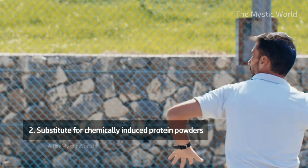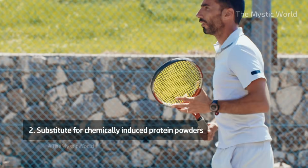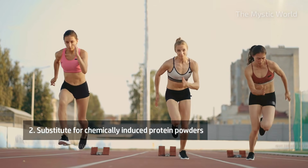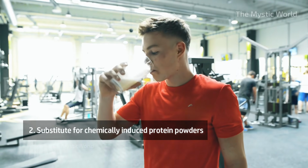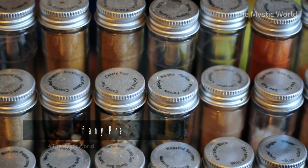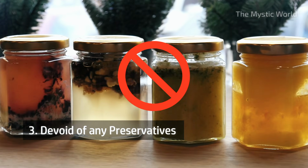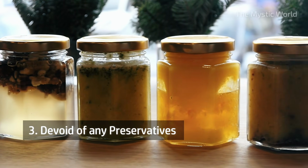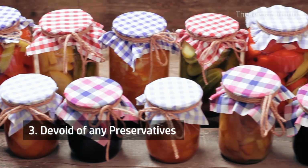For people who are involved in sports and have a high level of physical activity as a part of their lifestyle, Sanjeevini can serve as an ideal choice, which will not only fulfill all the daily dietary requirements but also enhance energy levels. Devoid of any preservatives. Since Sanjeevini is devoid of any preservatives, chemicals, and added artificial flavors, it is a go-to drink for people who prefer food which is 100% natural and preservative free.